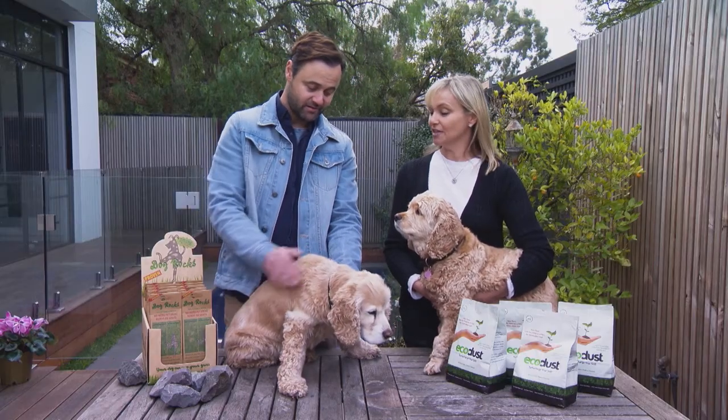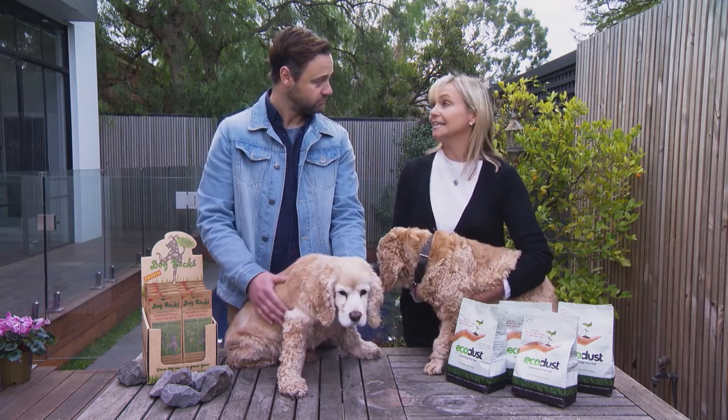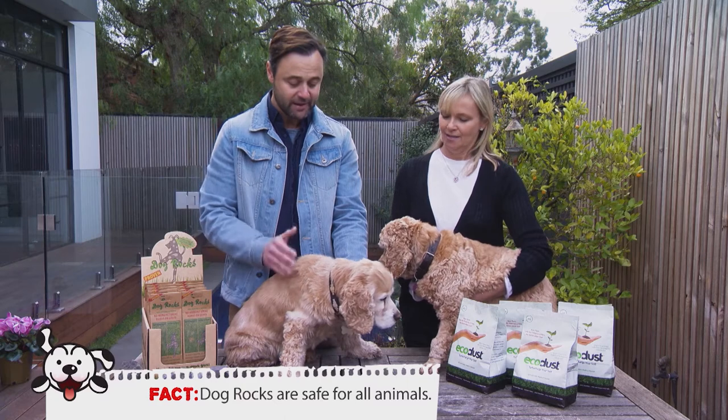He is. So for giving Max his whole entire life water with Dog Rocks in it, it's given him a cleaner source of water, which is much better for him. His body doesn't have to process any rubbish found in our water. Perfect ambassador for Dog Rocks.